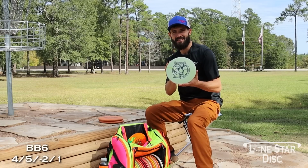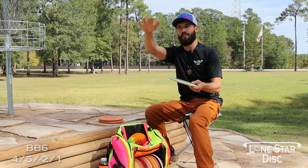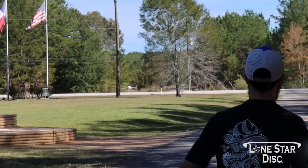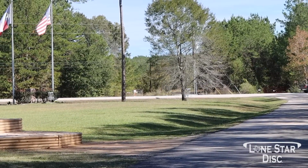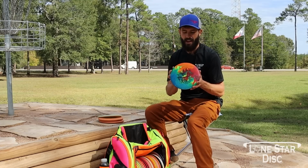This is the BB6. This disc is really good for straight shots and anything that I want it to float and eventually turn to the right. BB6 is perfect for those shots. This is one of my favorite discs in the lineup.